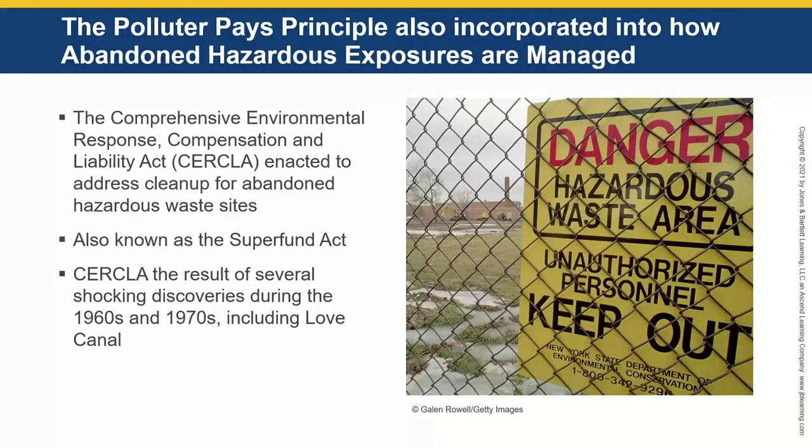However, the polluter pays principle is also incorporated into abandoned hazardous waste exposures and how we try to manage those. The Comprehensive Environmental Response, Compensation and Liability Act, CERCLA, such a mouthful for that law, also known as Superfund, was enacted to address cleanup for abandoned hazardous waste sites, compared to RCRA for active ones. And CERCLA was the result of several shocking discoveries made during the 60s and 70s about abandoned hazardous exposures, such as Love Canal. So next slide, please.